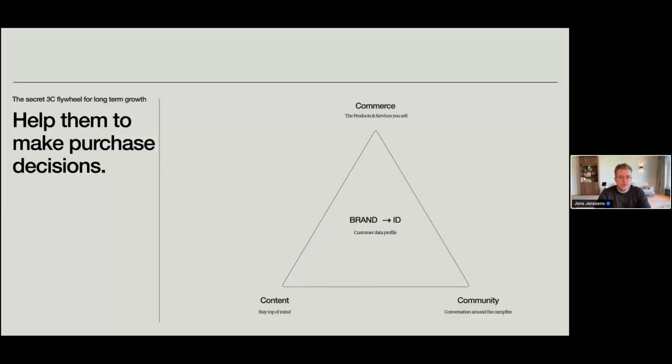And then a very helpful way to look at this is by what we call the 3C flywheel. And I'll explain that a bit further with one example. If you want to learn more about this, again, go to the first webinar. But what we basically aim to do is to combine content, commerce, and community in a holistic experience that enables you to grow the business.